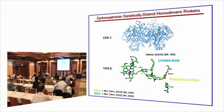The two substrates I'm showing bound in the enzyme active site are omega-6 polyunsaturated fatty acids. They have weak CH bonds that are easily oxidized. Arachidonic acid is the enzyme's native substrate. And linoleic acid is something we've used, an analog we've used as a model substrate. As you see, they bind similarly in this L-shaped conformation.